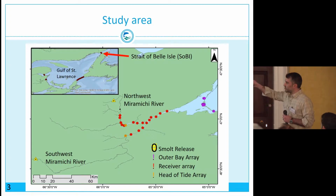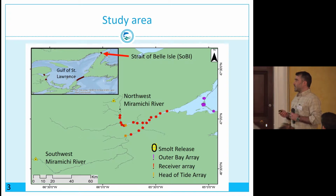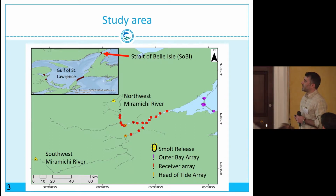With respect to survival, we're estimating survival only to 3 key gates. There's a head of tide location, which are those orange circles for both rivers. And then we're estimating survival to the outer bay, which are the purple dots. And then we operate a Strait of Belle Isle line as well, which is that tiny piece of land or strait between Newfoundland and Labrador, and that's about 25 kilometers wide. So we're estimating survival to those 3 locations.